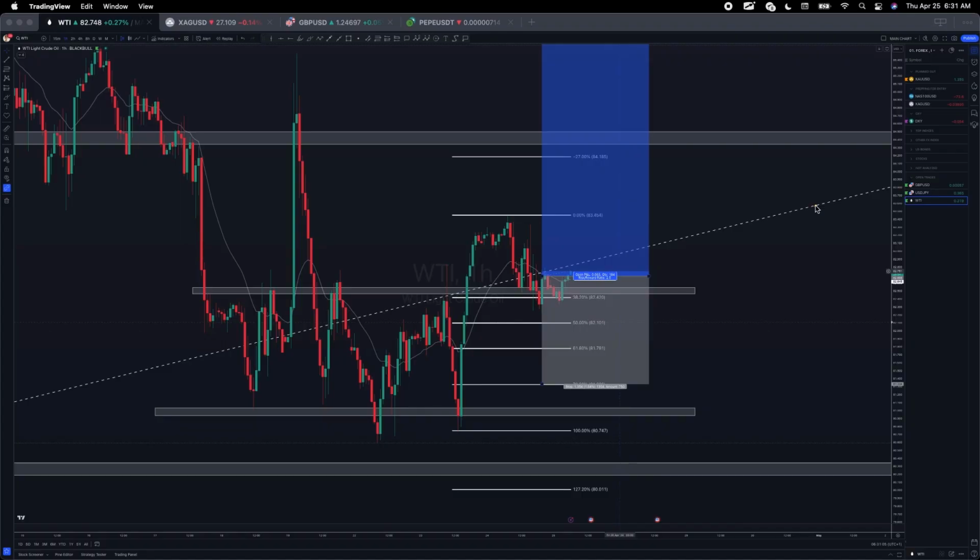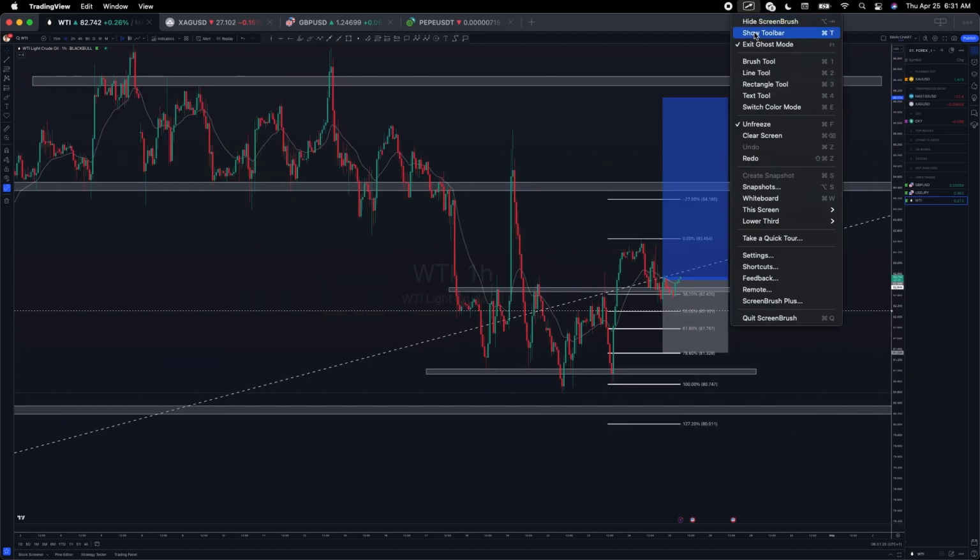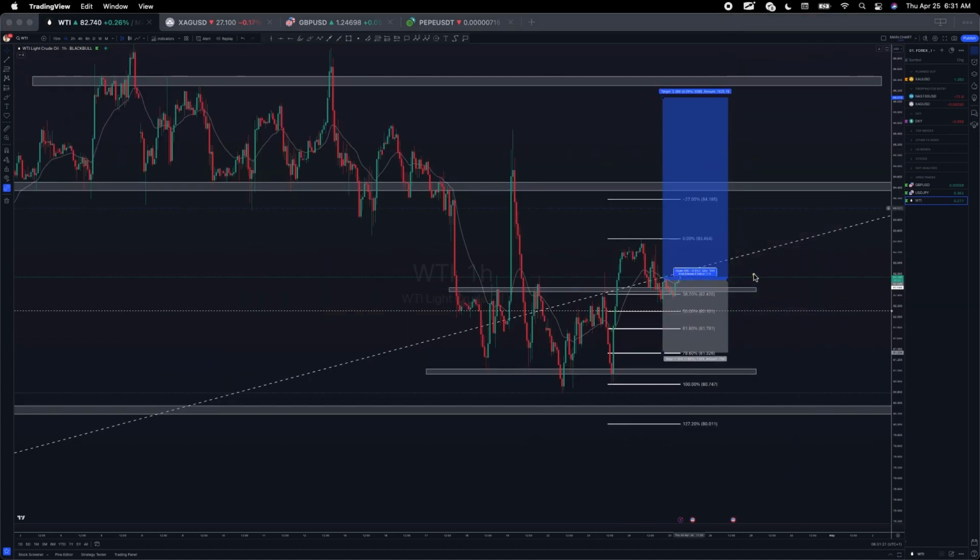So moving forward, guys, there's actually nothing much to talk about on WTI today. I have this trade running on WTI. It's running pretty nicely. It just went back into profit right now. As I'm speaking, it just went back into profit.